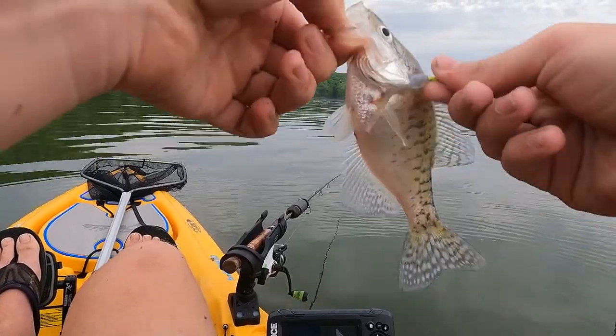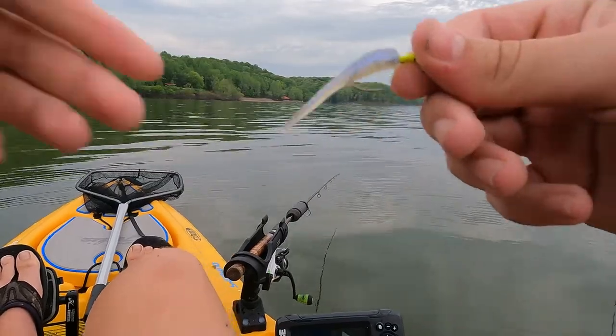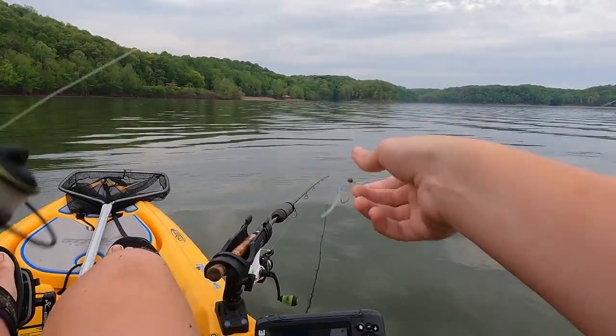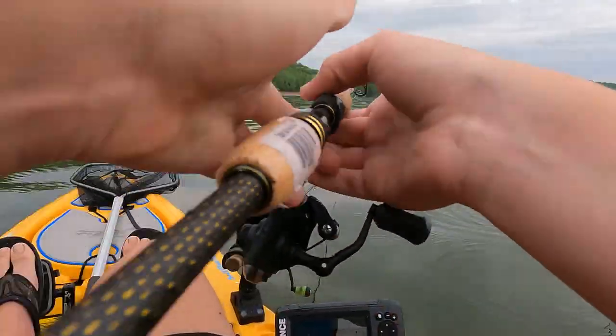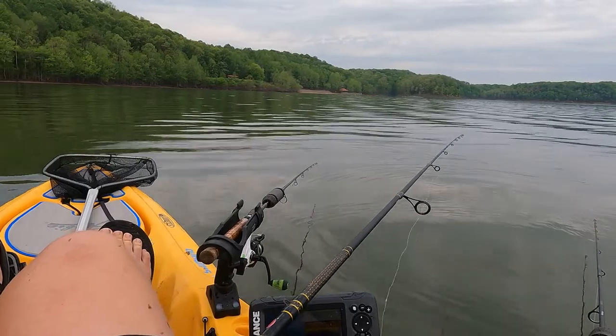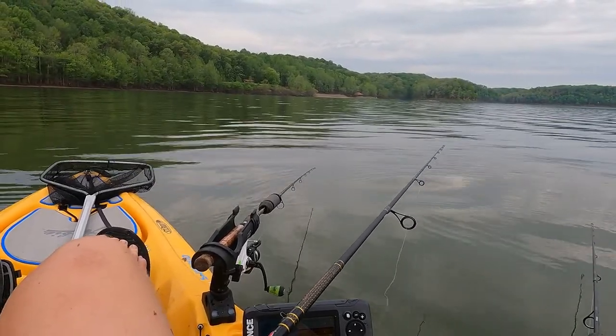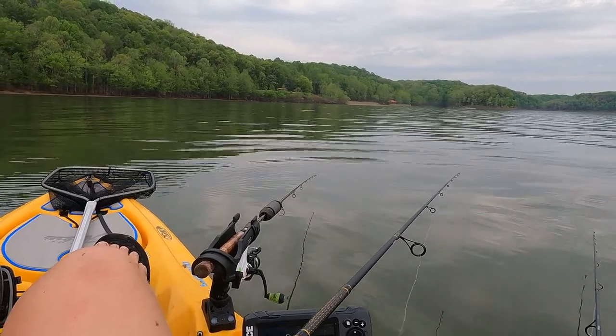Try this. If you ain't catching anything, you just catch more. Put some crappie slime on your jig. That's just as good as the gulp stuff. I have gulp stuff. I have Berkley Power Bait. I have it all. But just good old crappie slime works better.